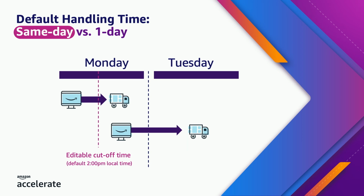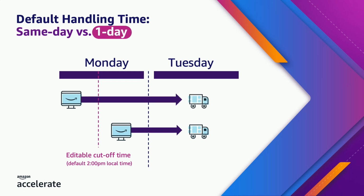So with same-day handling time, you can get all of those early orders that you receive in the morning out fairly quick, while knowing that you can have a little bit more time to fill in the next day after your cutoff time. And again, your cutoff time is editable, so you can change it from 2 p.m. to whatever you like. With 1 day, in a similar scenario, no matter at what time in the day you receive that order on a Monday, you have until the next day to fulfill it.